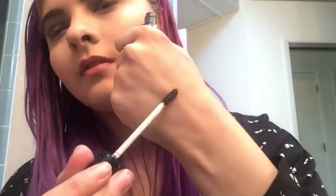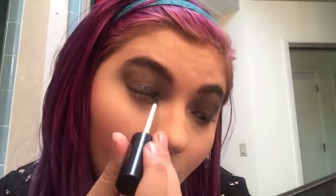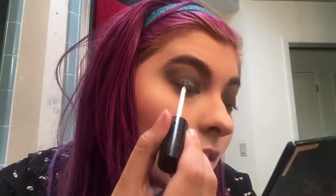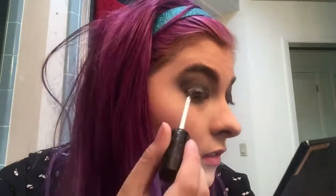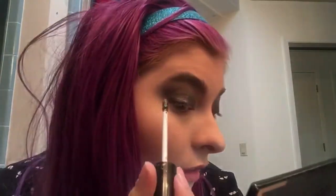Alright, then you're going to take a liquid shadow. I'm using the one from Wet n Wild. This is a black one, and it's got silver glitter. You can use anything from anywhere, just as long as it's black with some kind of shimmer to it. Then I'm using this all over my lid, almost as if I were doing a cut crease, just cutting out the lid almost, but just with this glitter. I'm also flicking out the outer corner so that it goes into a wing sort of shape.